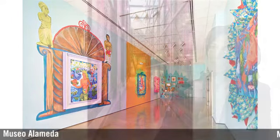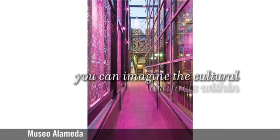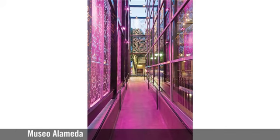Museo Alameda spoke so beautifully to its purpose. It felt like what it was about. It looked like what it was about. So you can imagine the sort of cultural artifacts and the art that would be within that place being expressed in the facade and in the building itself.